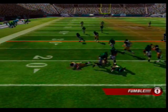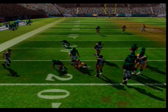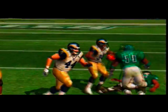The backs are lined up in an eye. Cross play to the left. Fumble. The Rams recover it. Now this is how they teach you to tackle. Watch this one right here. You get in good tackling position, deliver a shot, and he knocks the ball right out of there.